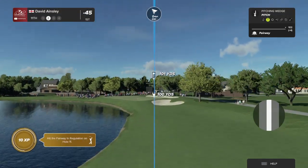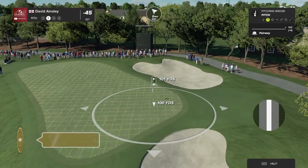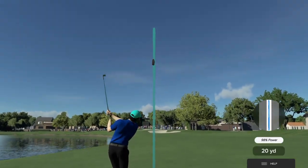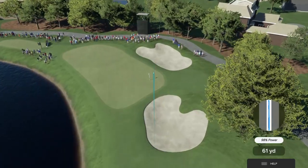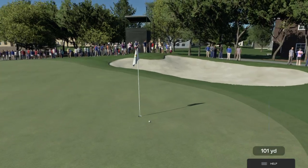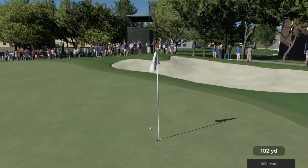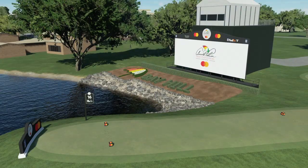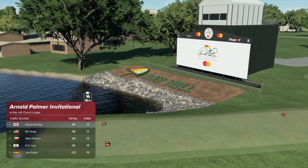Nicely done. And Henny, what's he facing with this one? He's got around 100 yards here. Going with the pitching wedge here. Good sounding strike, that one. How close was that to going in the hole? Great shot. This one's for birdie. And that putt'll drop. Well done.